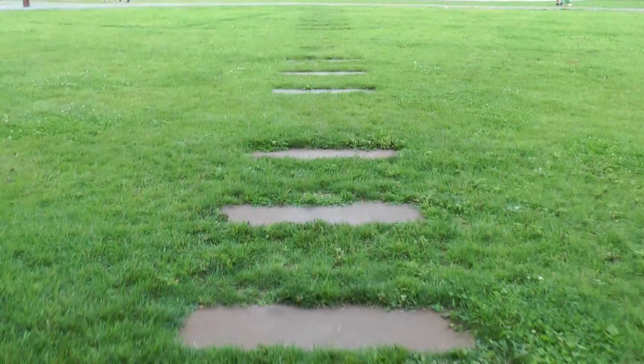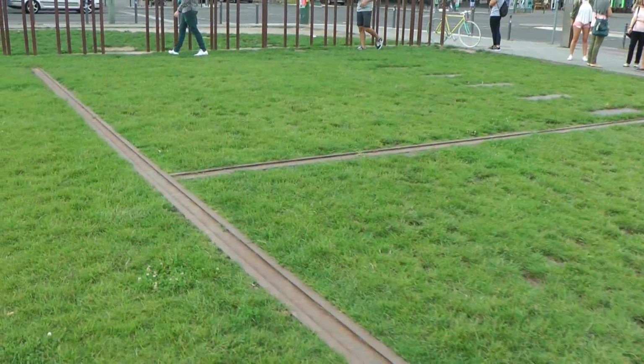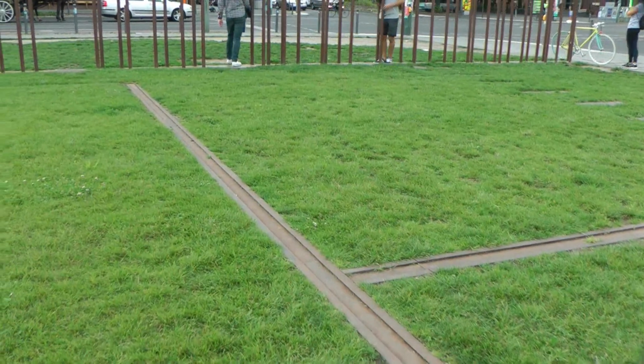These markings show where people dug tunnels to escape to the west. These show buildings that were demolished to make way for the installations.